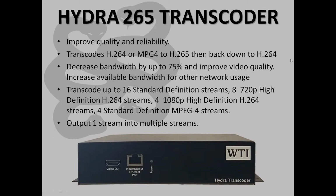So you can utilize this device by plugging it into the switch that the camera is plugged into, pulling that video out, telling the transcoder that you want to compress the video down to an H.265 stream, and then shipping it back to the head end and breaking it back out. The processor within the Hydra is powerful enough that you can do up to 16 standard def feeds, 8 720p high definition feeds, or 4 1080p high definition feeds through the Hydra at the same time. And you can do multiple ones. It doesn't have to all be of the same type. As an example, if you are currently using a standard def camera and doing standard def feeds, it'll save you approximately 75% in your bandwidth.